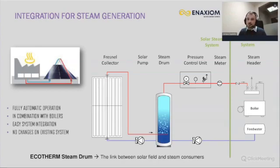When the solar steam is no longer available because it's evening and the sun is going down, or because there is suddenly a cloud covering the sun and there is an abrupt disruption of the solar generation, the combination of the steam drum and the pressure control unit gives enough time to the system to compensate, to smoothly change the delivery of steam coming from the solar field and start giving the needed steam from the boiler system. So this is what happens between the steam drum and the pressure control unit.